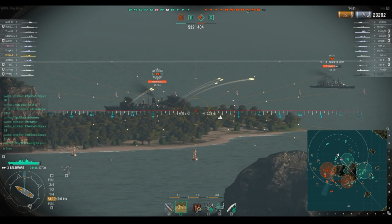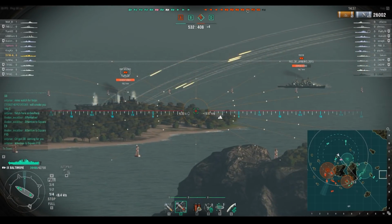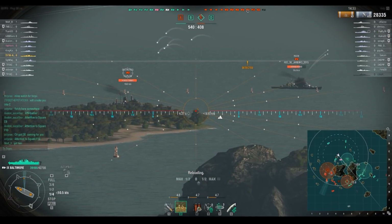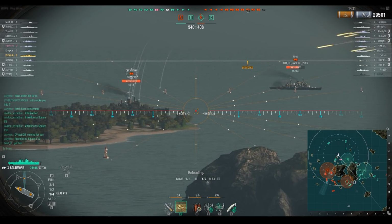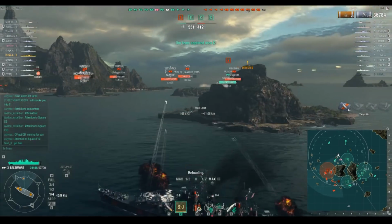Now, I just can't help myself here, because a Des Moines that's broadside is just like the ideal target for you to shoot at as a U.S. cruiser. You have this amazing armor piercing. You would be a fool not to use it. Look at that. 5,000 damage.